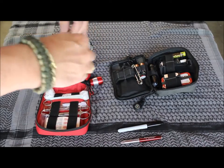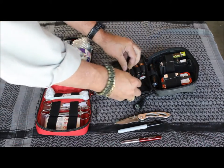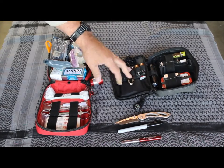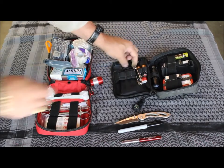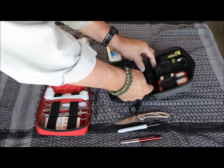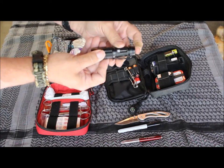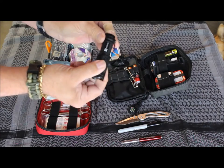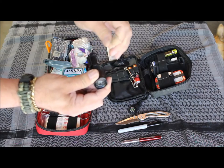Got a lockback knife that was a gift from my friends at the NRA. Got a big old safety pin that was a gift from a good friend. A couple extra batteries. A cigarette lighter. Some Band-Aids. Got the J5 tactical flashlight. Decent little tactical flashlight. Seems to be fairly bright.